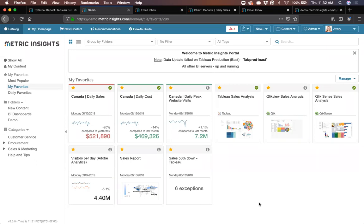Well, behind the scenes, we're actually tracking all the usage of the content that we have within the environment. So who's looking at which reports and dashboards, which alerts are going out and being acknowledged, which emails are being sent, and who's clicking on what. All that interaction is being tracked within the Metric Insights platform. And essentially, we're then able to use that as ways of, again, tracking that interactivity, but also using it to make suggestions and help users in terms of what they should be looking at.